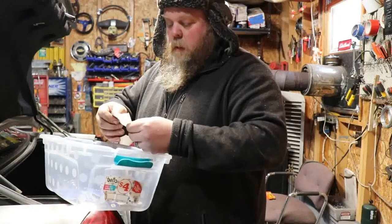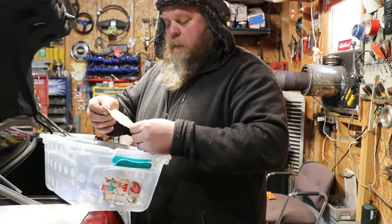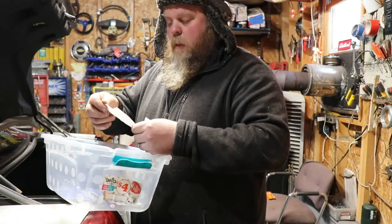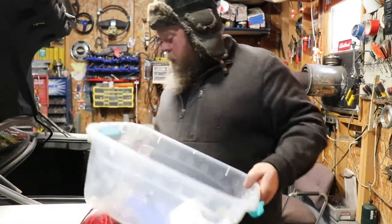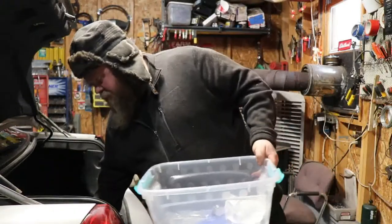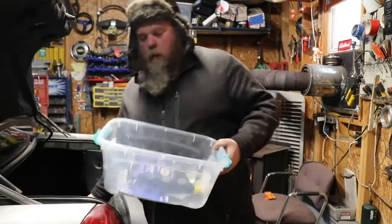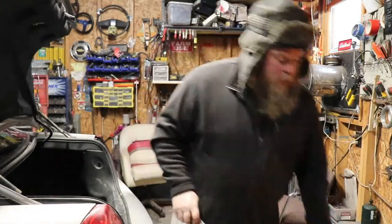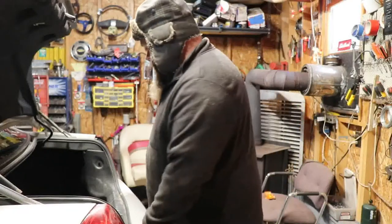Here's the receipt. Family Dollar. He didn't get the headlights at Family Dollar, but he got 2 quarts of oil. But that got dumped in there. Nice little bin. That in the trunk or something. Keep some stuff. Random items.